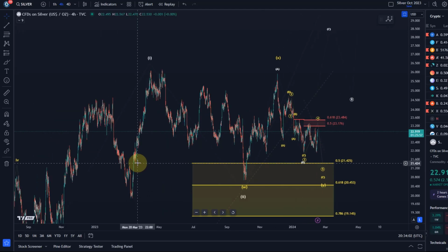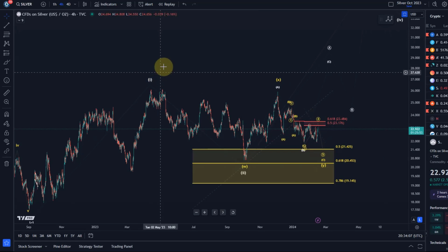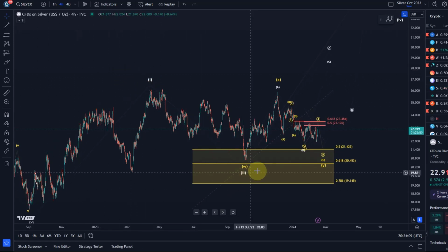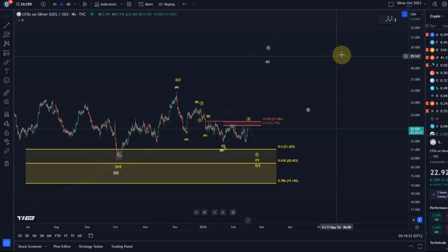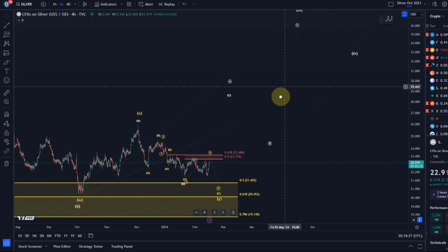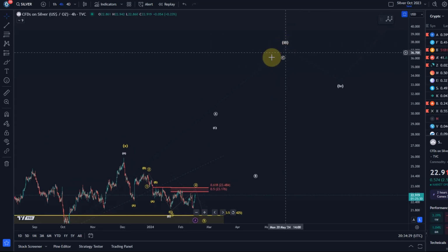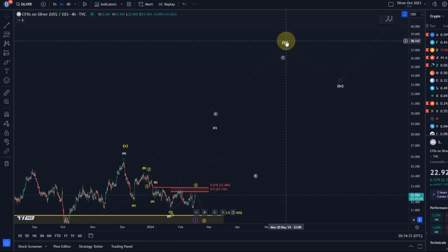What I changed in one of the previous videos was my perspective of this move to the upside here, because I think we're actually dealing with some kind of a diagonal pattern to the upside. Especially this looks so much like a 3-wave move that I'm considering that as part of a larger diagonal, so that we're basically dealing here with corrective structures to the upside. And for example, this 3rd wave aligned with gold could unfold as an ABC structure to the upside in 2024.